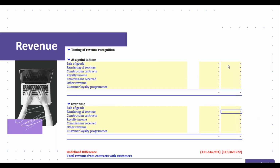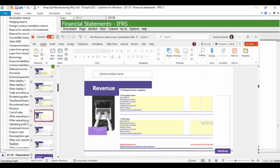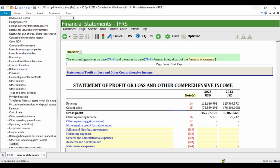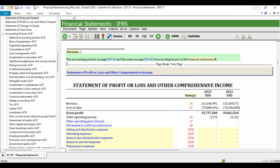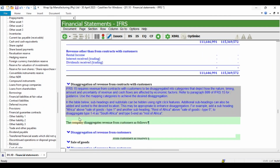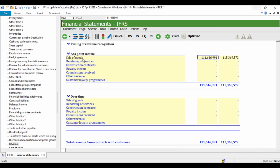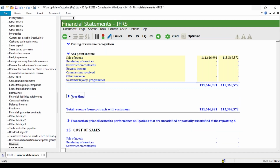I'm going to insert only one line item for revenue. So I'm going to escape the slide, jump back to financial statements, and select IS to jump to my revenue note. Note 14, that's your note for revenue. Let's scroll down to the timing of revenue recognition. Actually, I already did it for you. So that was only the point in time, 111,646. In this example, we're going to assume we don't have any over time amount. Please close this one because remember, it's in black. It is going to print. So I'm going to use that little close button so that it doesn't print and it appears nicely in my financial statements.